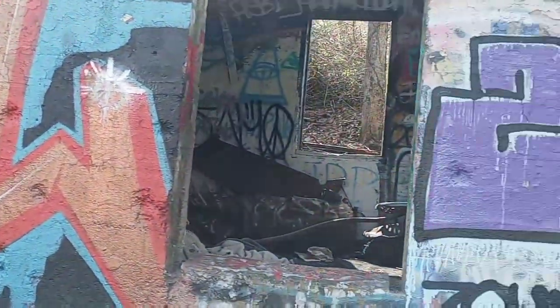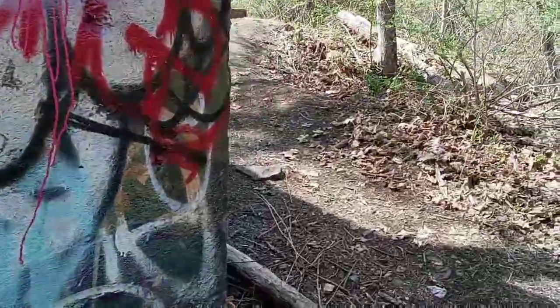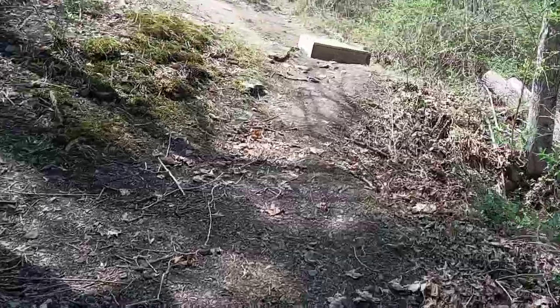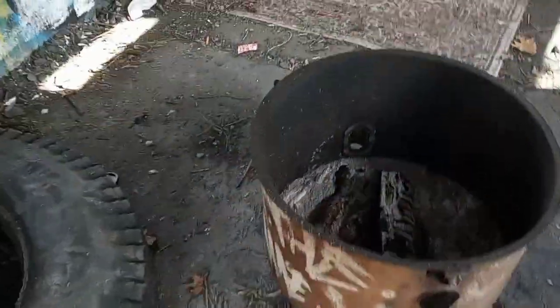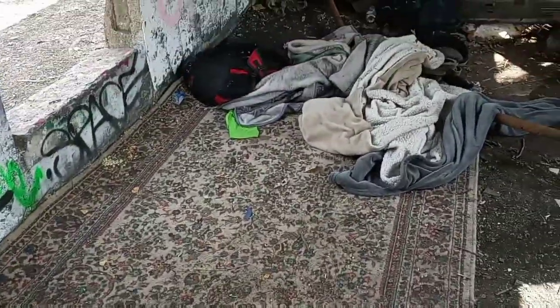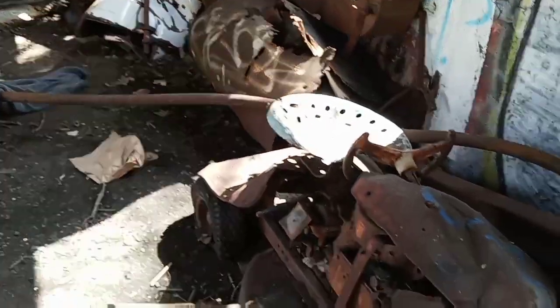All right, folks. So here, let's get around here. I believe the door's over here. Yep. Somebody put a little tent makeshift door thingy here. But in here, got a bunch of stuff. Looks like somebody's been making a fire. Yep. Somebody's got their gear here. We won't mess with that. But, yep. Bunch of old stuff in here.